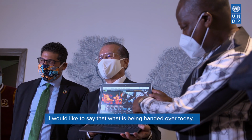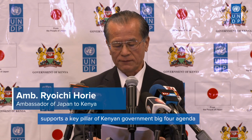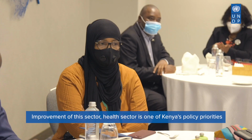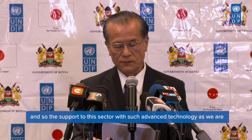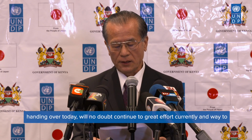I'd like to say that what is being handed over today supports a key pillar of Kenyan government's Big Four agenda, that is the health sector. Improvement of the health sector is one of Kenya's policy priorities, and so the support to this sector with such advanced technology as we are handing over today will no doubt continue to support the great effort currently underway to successfully control COVID-19 in Kenya.